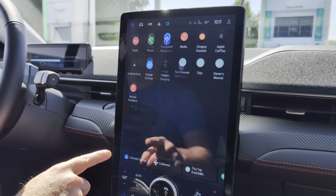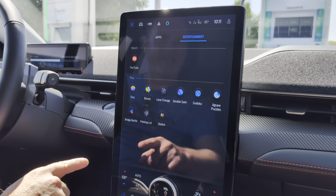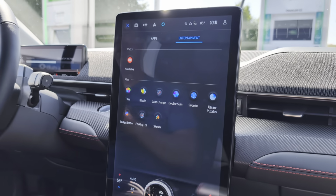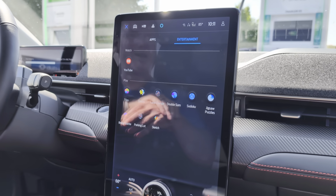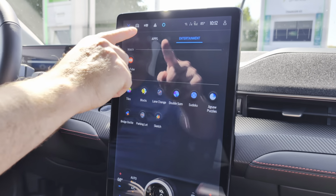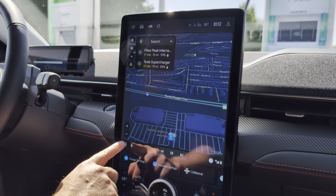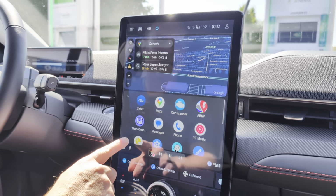Other things, by the way, let's see if they actually have these on here. Under entertainment, there is karaoke. We're not connected completely. Oh, there's no karaoke on this one. So there is karaoke that is available on Mustang Mach Es, as well as, if you have Android Auto, there are some games as well. I'm sort of just jumping all over the place because we're in such a rush, but I'll try to keep it organized. So let's see, we'll go to our apps here.